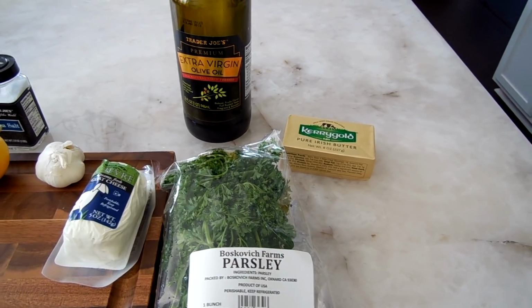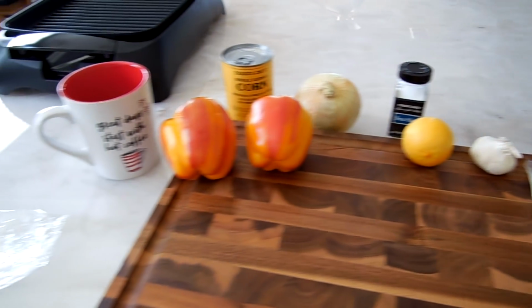Today I'm going to be making grilled bell peppers stuffed with goat cheese and corn. This recipe just called my name. I saw the picture and I was like, I have to make this. This looks so delicious. It's kind of a little bit more complicated recipe. It does take a little bit longer than my usual ones, but let's go ahead and show you guys the ingredients. Here are the ingredients that I am working with today.